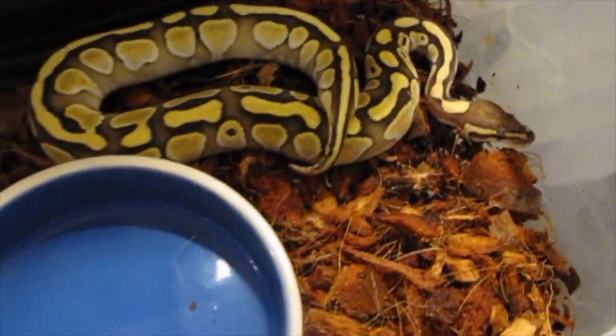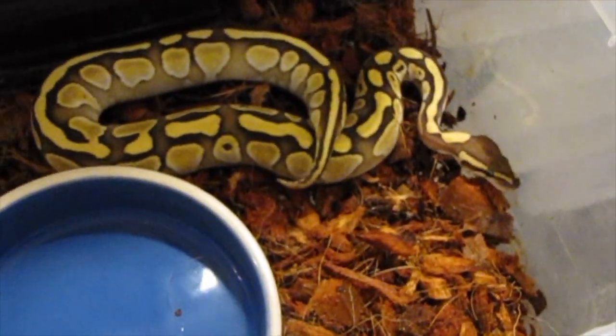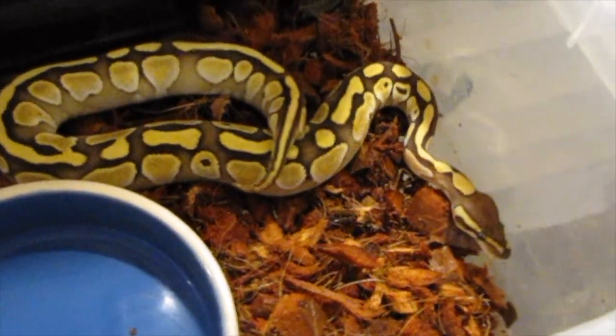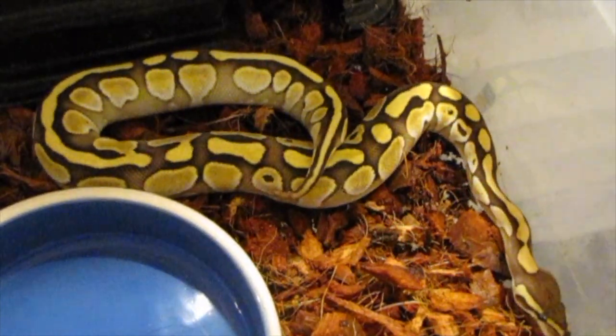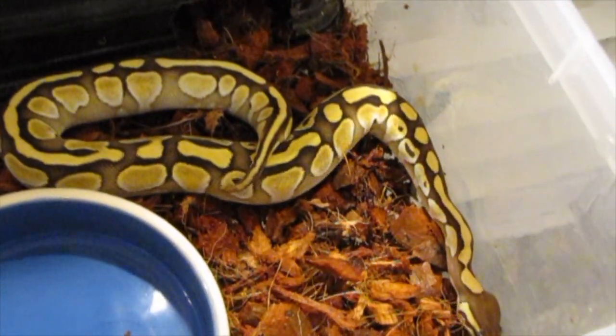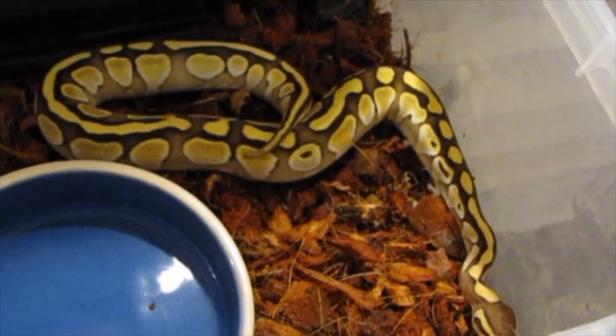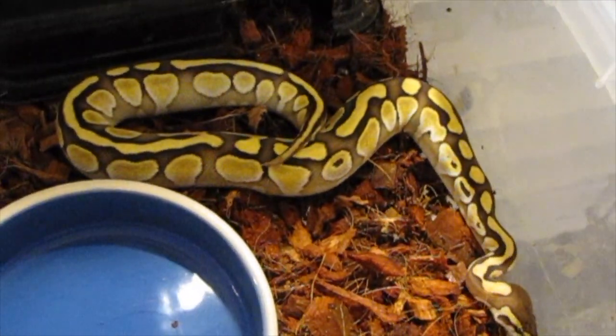Alright guys, my next one. I just cleaned their enclosures so they're nice and fresh. This one is my lesser female, and I just love the yellows, and eventually I want to do blue-eyed leucistic, so this will be a great pairing when I get another one. But look at those colors. The camera doesn't do it justice.